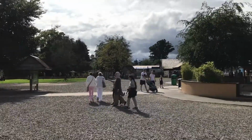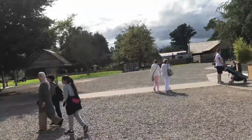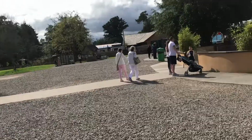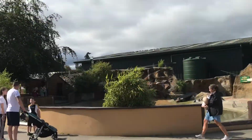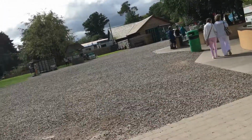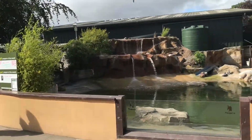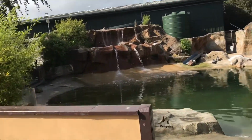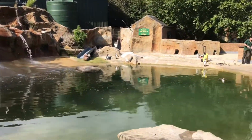If you do want to fill your day here, which I believe is completely possible, I think what you need to do is go to all these talks and just see them. I mean, they do a sea lion show in there that we're going to try and catch in a bit. It's the same guy who's done the 2 we've seen so far. He's dead good. And they're doing all sorts of different feeds. They're feeding the meerkats, feeding the penguins, everything. So make sure you come and check it out.